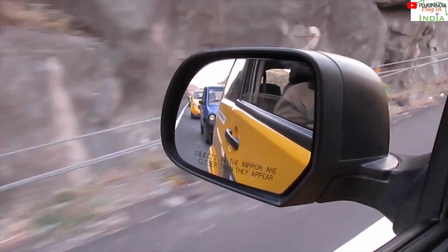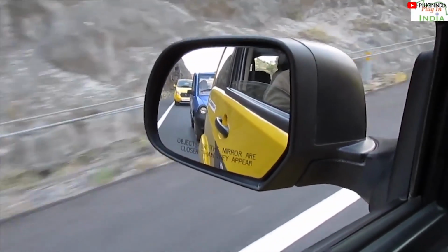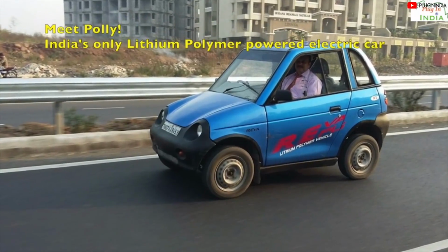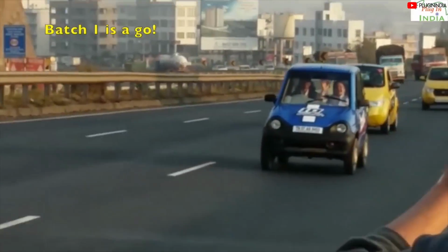It was so nimble and agile, and it was weaving between the traffic, and it was even able to take the ghats so well, overtaking heavier vehicles. And to top it all off, it seemed to have much more range than our E2Os at that point in time. So it was a real joy to watch that car perform.